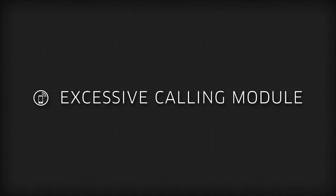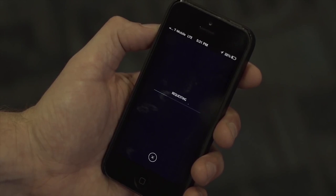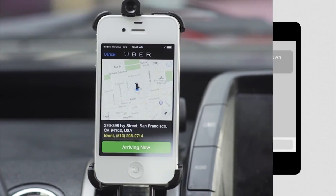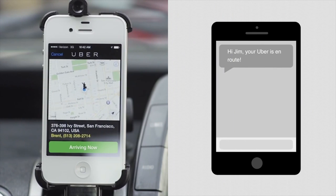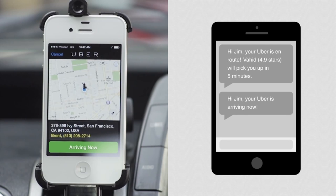Excessive Calling Module. Getting a ride with Uber is as easy as pressing a button on your smartphone. When the driver accepts a request, the rider automatically receives a text message notifying him or her that their driver is en route. That text gives them the driver's name, rating, and estimated time of arrival. Additionally, when the driver arrives at the pickup location and presses the Arriving Now button, the rider receives another text informing them that their driver has arrived.